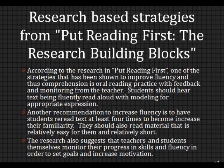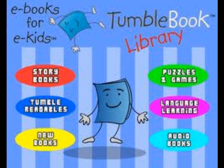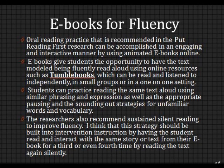Oral reading practice that is recommended in the Put Reading First research can be accomplished in an engaging and interactive manner using animated ebooks online. Ebooks give students the opportunity to have the text modeled being fluently read aloud using online resources such as Tumble Books, which can be read and listened to independently, in small groups, or in a one-on-one setting. Students can practice reading the same text aloud using similar phrasing and expression, as well as the appropriate pausing and sounding out strategies for unfamiliar words and vocabulary.